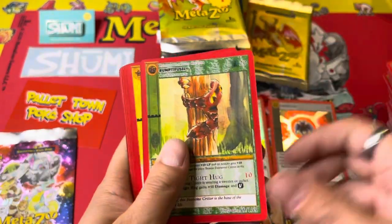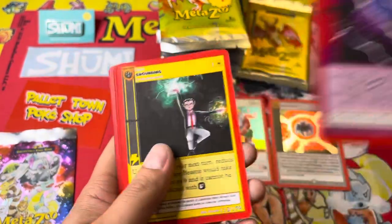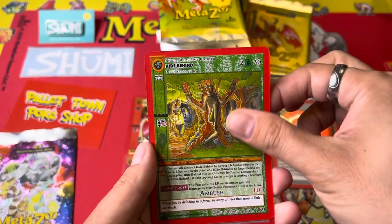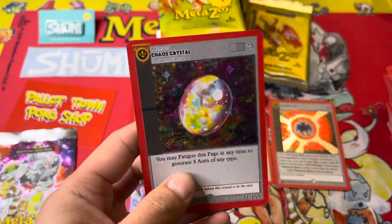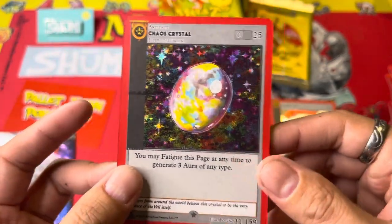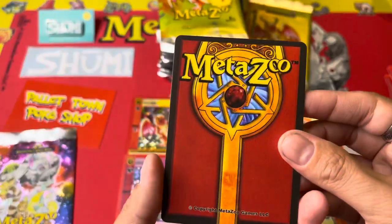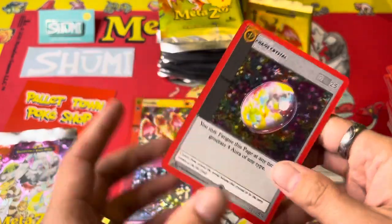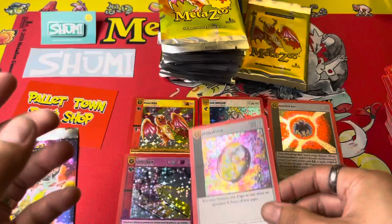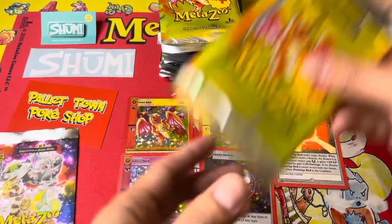We have this guy, we have a machine thingy, we have a shooting rock, some guy dancing with lightning, we have a hide behind, and guys, we've done it! We've hit a chaos crystal. This is my first one of these cards. Whew, this is a super, super awesome box so far, guys. Let me put this down right here so you guys can enjoy that beautiful card.